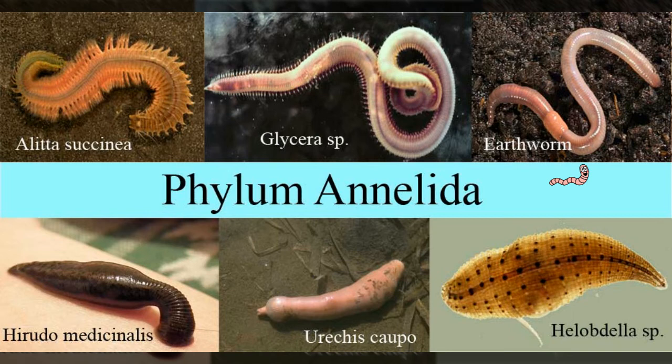They have guts, circulatory systems, and muscles, much like us, actually. The advantages of a segmented body is flexibility and movement. So that's another advantage that I was talking about before.